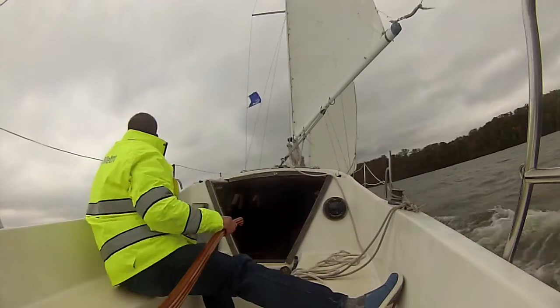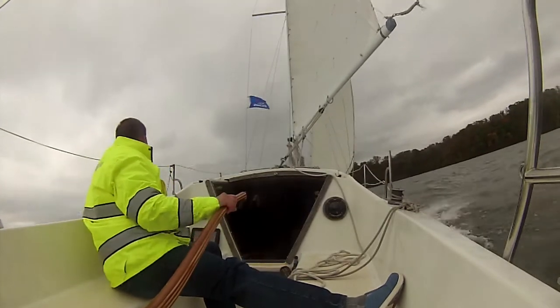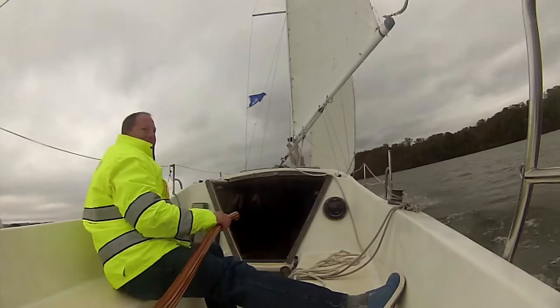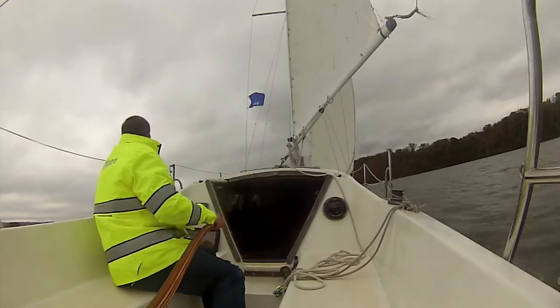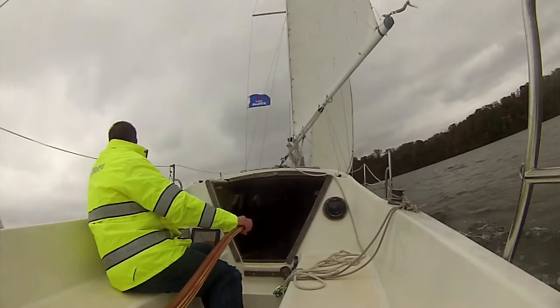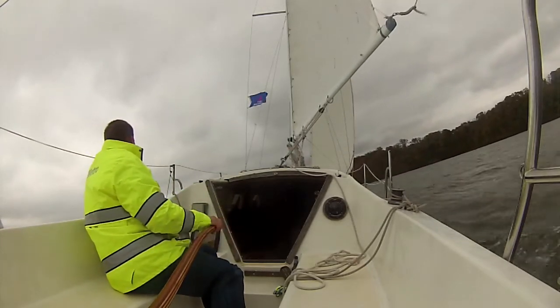We actually hit the highest speed of the trip recorded on the Navionics iPad chart was 6.8 knots, and that was actually achieved running downwind, wing on wing. Right here, we're going into the wind about 5.6, 5.7 knots. She was good. She was stable. It was a fun day.